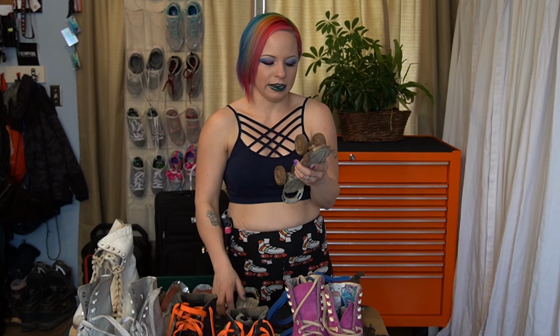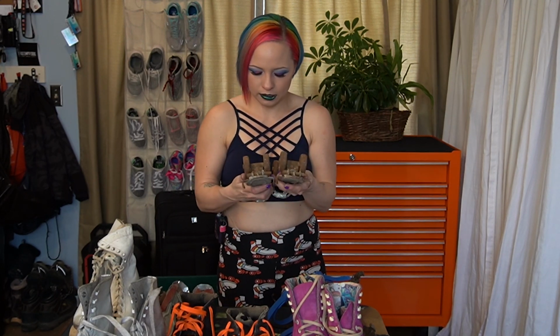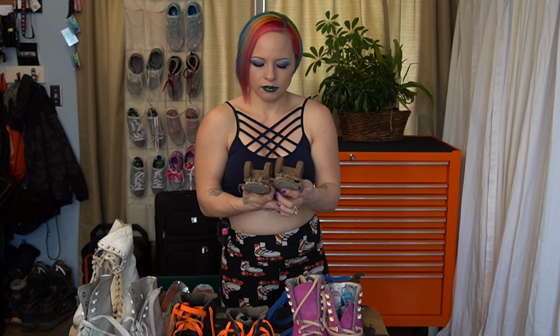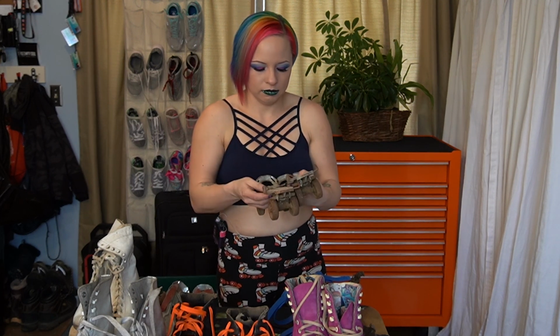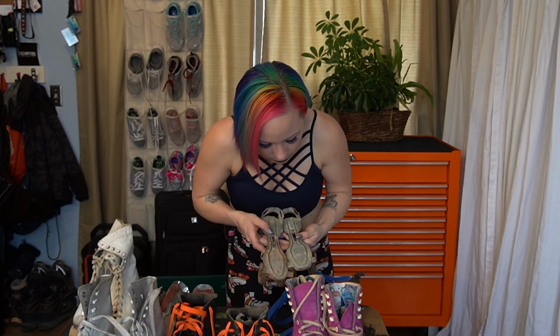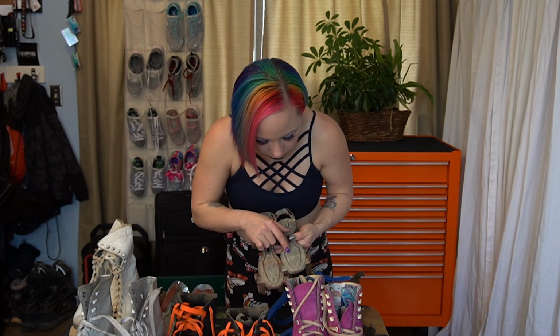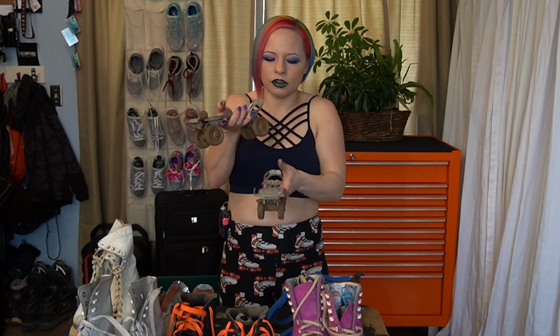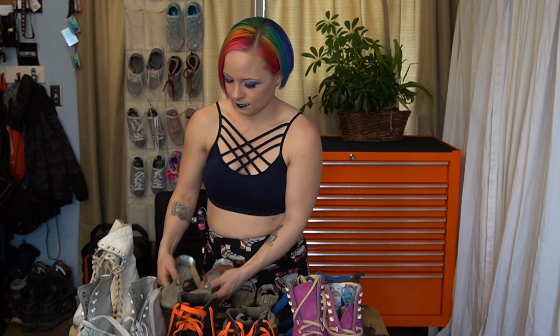They're pretty rusty. Not sure what brand these are, because any sort of brand on them is worn away, or it's very hard to see. There's something right here about Milwaukee, but other than that, I can't really tell what brand these are. But again, I thought they were cool, so I don't know, might be a fun dare to go roller skating on these with lots of protective gear.